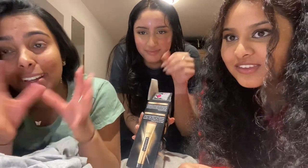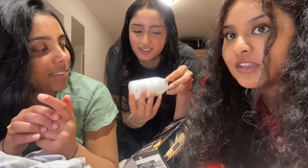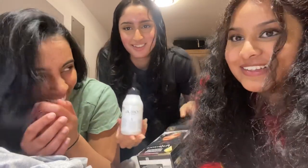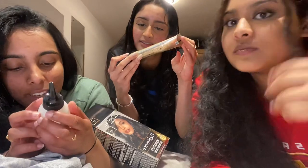This is the unboxing of the hair dye product. From L'Oreal. Inside we've got the dye. Yeah, that's the dye, I guess. There are bare chemicals. This is a conditioner, I guess. Oh, this is all in different languages.